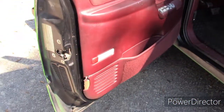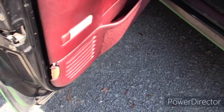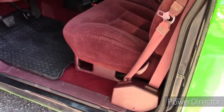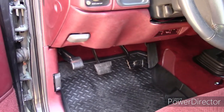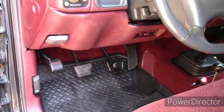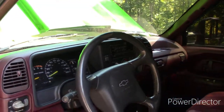The only thing I don't like, of course, but it's an old truck, is missing a little piece there. The truck used to be black, so the transition from green to black to burgundy is kind of odd, but once the door's closed, who cares? It used to be an automatic truck from the 96, so that's why that pedal has been cut there, and I need to find a pedal pad for it yet. Still haven't been able to do that, but otherwise interior's in good shape.